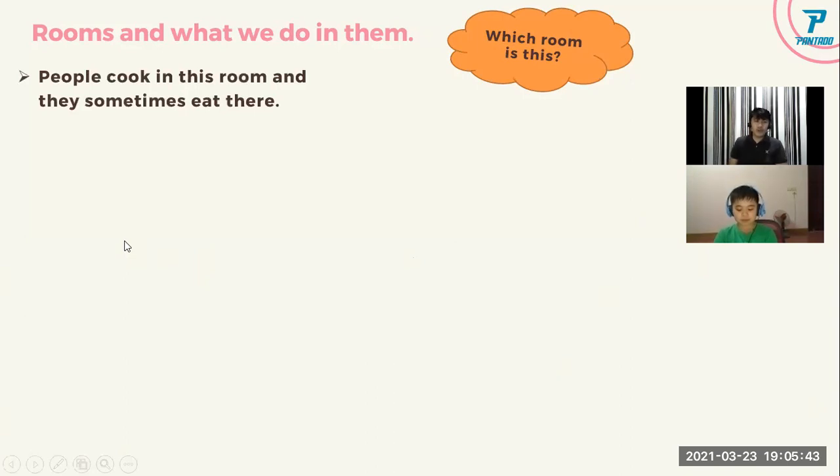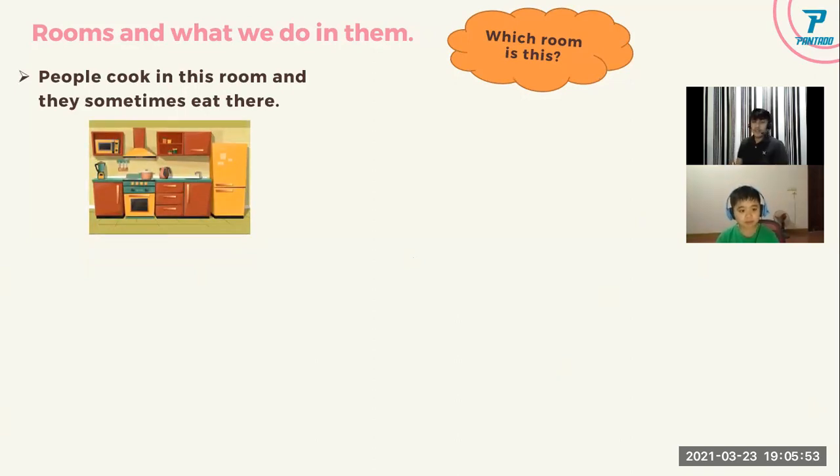So people cook in this room and then sometimes eat there. What room is this? Kitchen. Very good. You call that kitchen. All right. What can we find in your kitchen, Tree? Fridge. Fridge, yes.